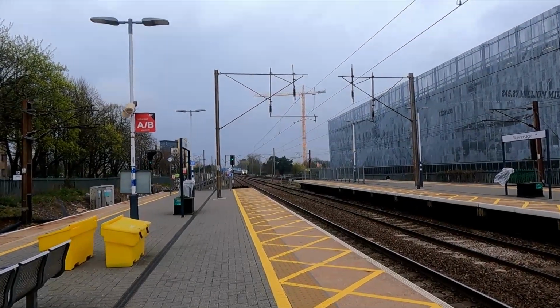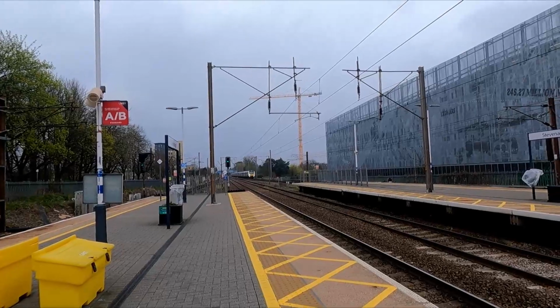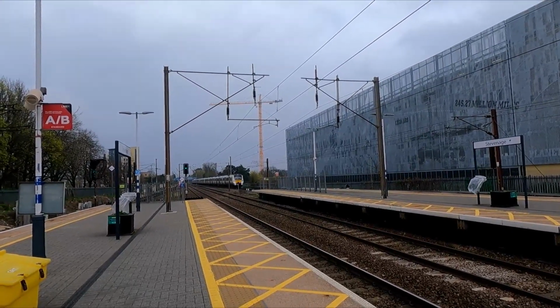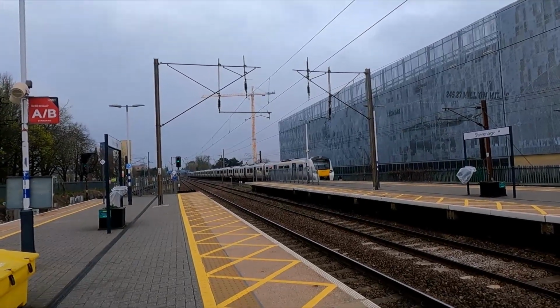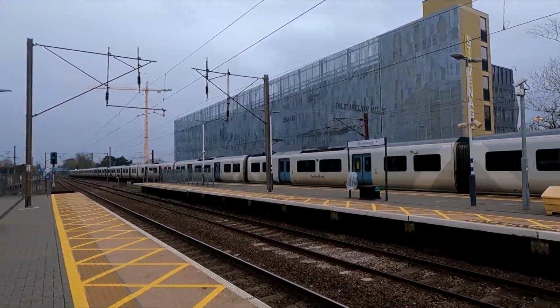Okay, just approaching in now is the 0936 Thameslink service from Peterborough to London King's Cross, which is formed of a 700 113. Going to King's Cross, this is quite a fast service, considering Finsbury Park and King's Cross only.